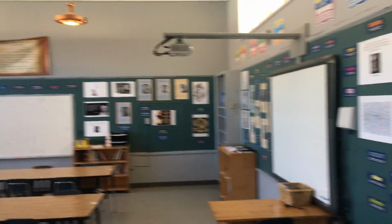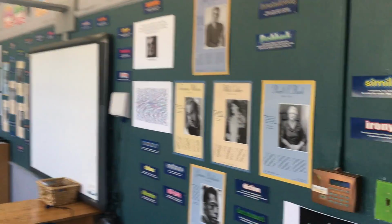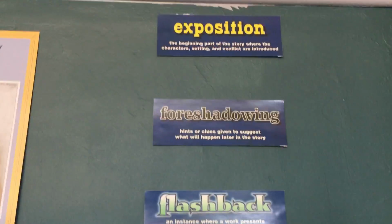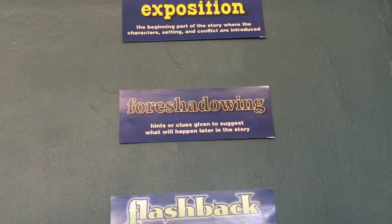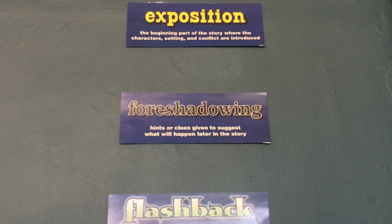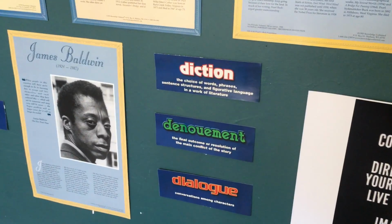So moving along, you can see one of the main features of my classroom is quite a bit of decorations on the walls. I have a couple of different things posted. Some of them are literary terms, so that students have a kind of artistic and everyday present bit of literary terms that they can ponder, think about, remember as they're in class.